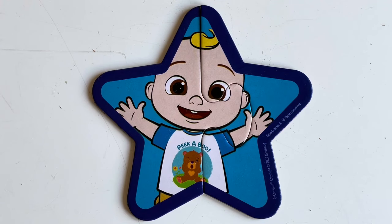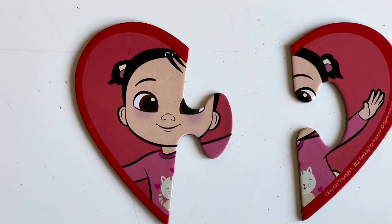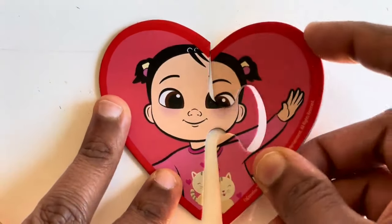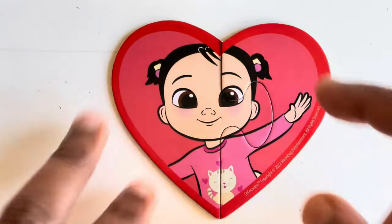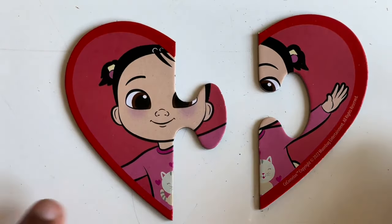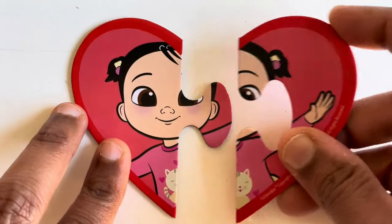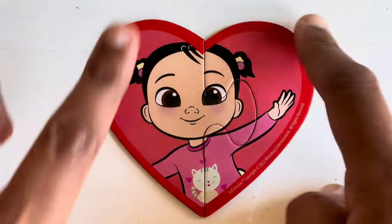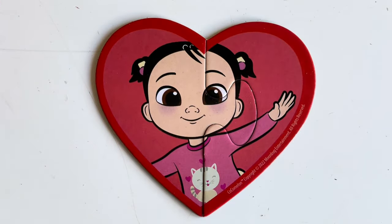Let's learn the shape called star. Star shape. Red heart, yellow star. Red heart, red heart.